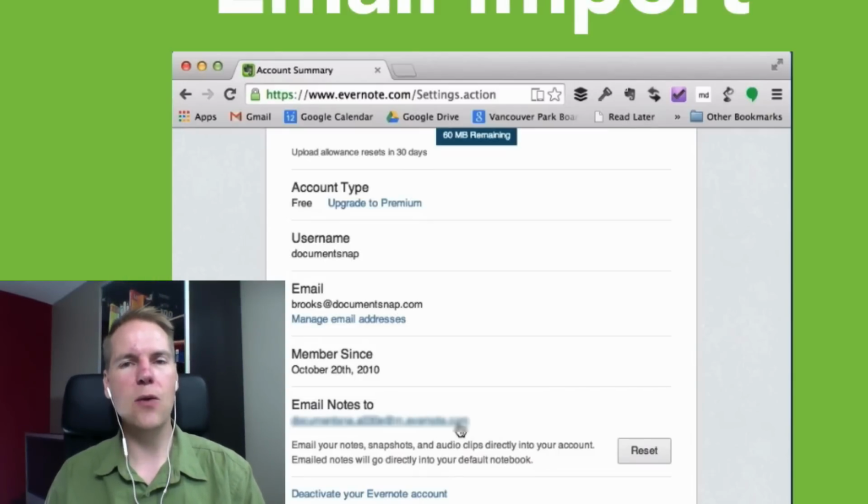And this is great when you have emails that you want to send to Evernote. You can just add that address to your address book, and you just forward those emails into that Evernote address, and they'll appear in your Evernote library. So I do this all the time, forward information into my Evernote account.